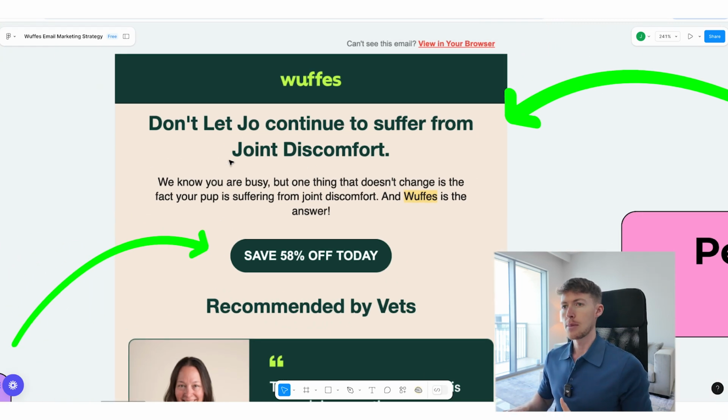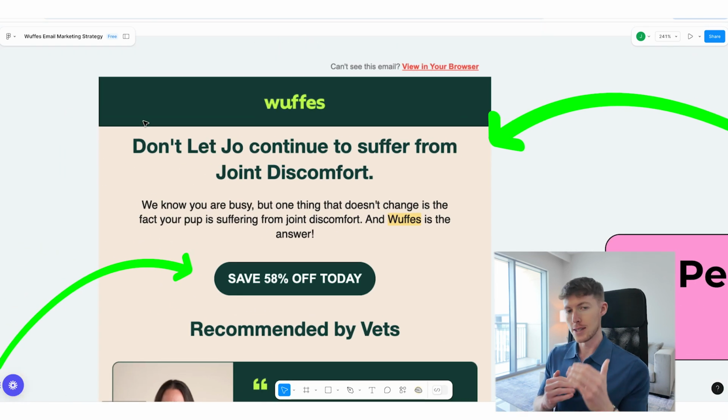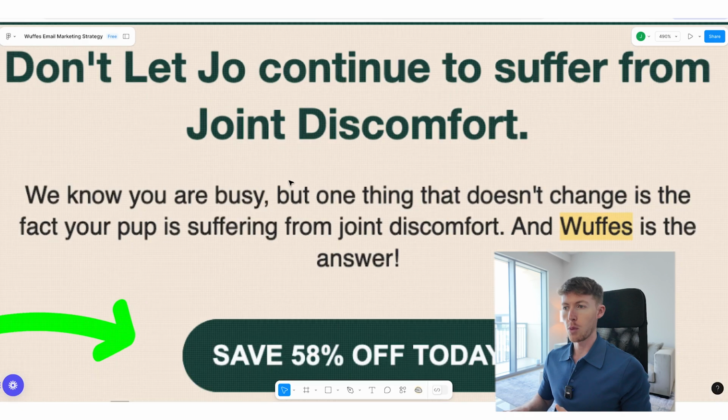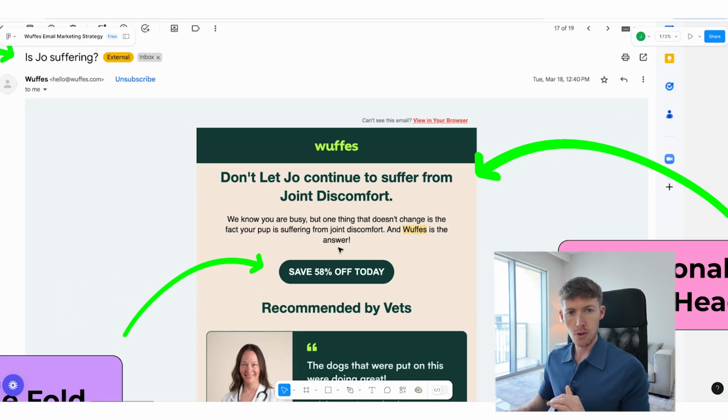The next thing here is, as we get into the email itself, we see that of course it's a branded email, but we get straight into the personalization in the headline, right? There's no image. It's very optimized above the fold. And it says, "Don't let Joe continue to suffer from joint discomfort." It's a very pain-driven headline, right? And it's gonna work really, really well for pet owners. And as we know you're busy, but one thing that doesn't change is the fact that your pup is suffering from joint discomfort, and Wuffes is the answer. Okay, very, very straight to the point.